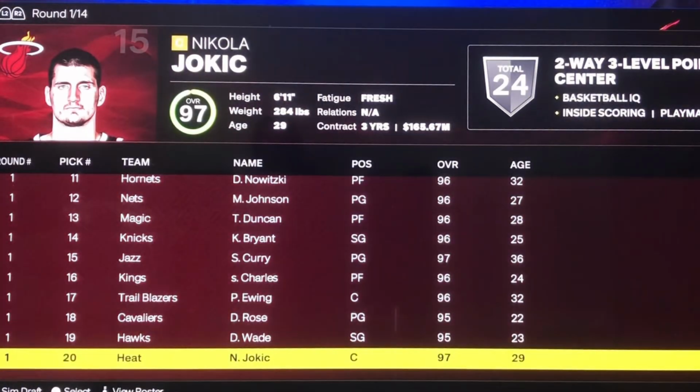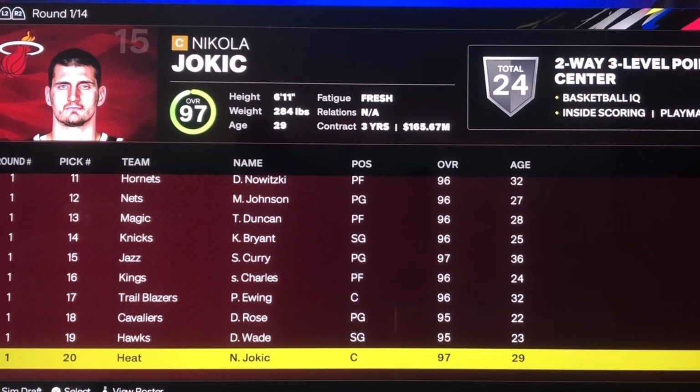With the 20th pick in the draft, Nikola Jokic. If you can't beat him, draft him. What were some things that really stood out about Nikola Jokic? He is in the right ballpark. I'd probably put him over both Wade and Rose. He'd be placed right where Ewing is, somewhere in the Ewing-Barkley range.